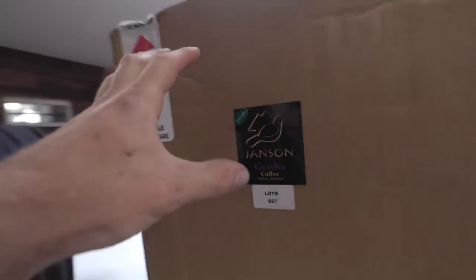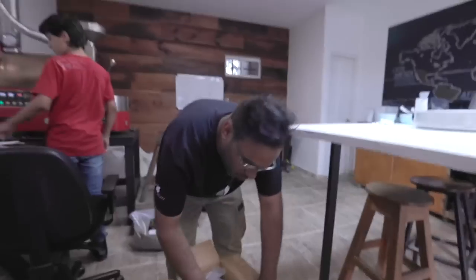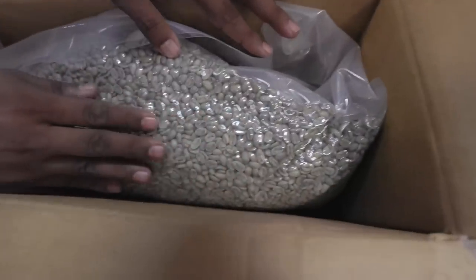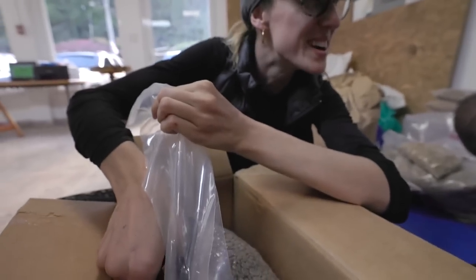We're back in the coffee lab now. We have the geisha from Jansen's. We're gonna start roasting it up. Does this make you excited, Arturo? Of course. Oh, you know how this makes me feel. Don't play with my feelings. Now, you see, if we do a thorough examination, there are no broken beans. Ooh, you hear that sound, baby.